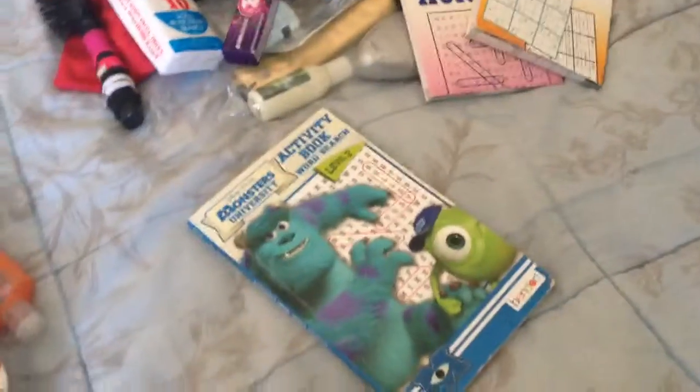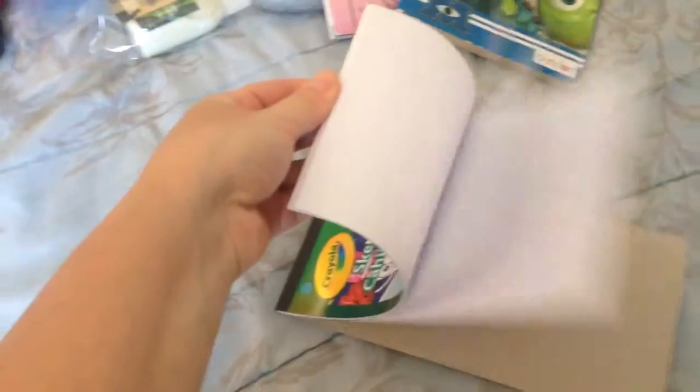I also have a word search. It comes with a pencil, something to do, Sudoku, however you want to say it. Another word search. I do like my Disney. Gotta bring that. I've got, this is just a pad of paper that my kids had. I figured I'd bring it. I could do some drawing. Keep busy. And another book. Write things down. Keep busy on the plane.